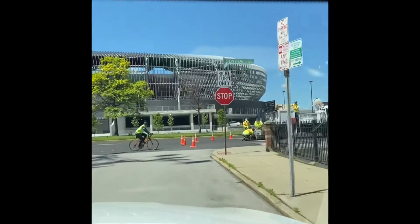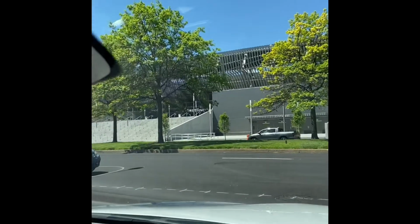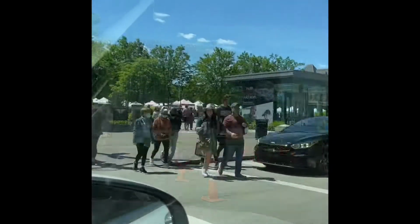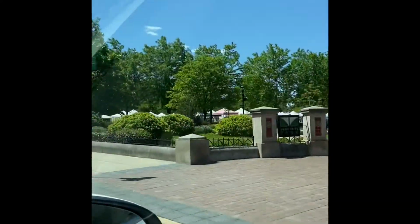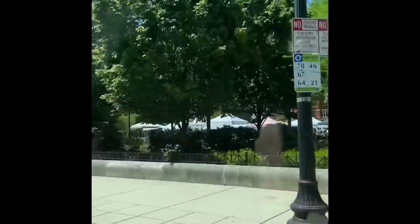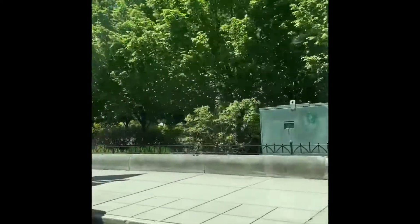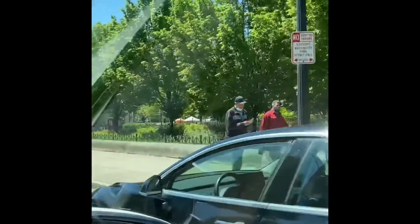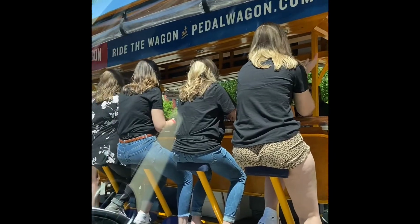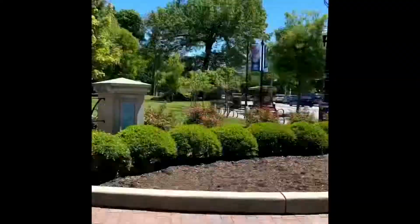And we came across the new Cincinnati soccer stadium. It looks very, very cool. Here you can see all of the tents that are set up in Washington Park for the City Flea. I know I'm gonna find a parking place soon, hopefully. Fingers crossed. Spy a place. It's right up the street, and we're gonna park and enter.